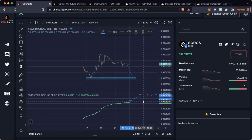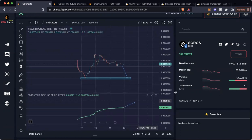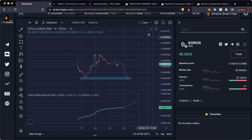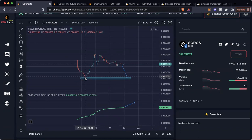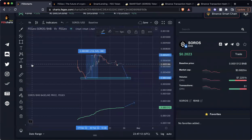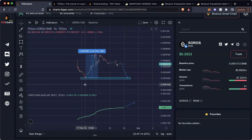When this goes down, that's when the smart lending protocol is insanely valuable and insanely helpful. If this goes down and then this goes up, you can go ahead and pick up the dip and then compound on your investment. Essentially, the individuals who could have done it back here, they're up a lot of money on their investment. So let's see if we can do a price range right here, from here to here. That was about 126% growth on your investment.